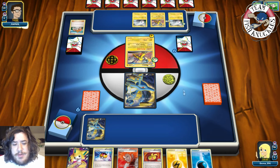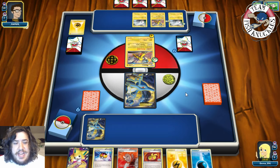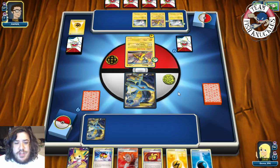We see another Tynamo coming down, okay. And let's see what will happen. What will my opponent do this turn? There's an Ultra Ball discarding a Lightning and a Lightning. Probably getting maybe a Shaymin? I don't know if they want to get a Shaymin, though. Oh, Keldeo. Keldeo-EX, pretty good.